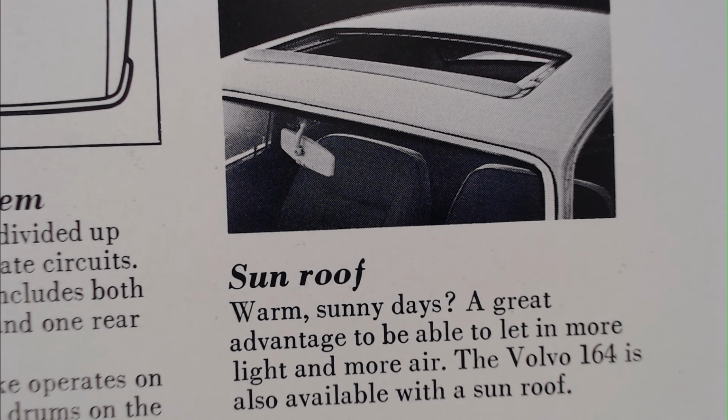Anyway, sunroof, yes, we had a sunroof. Warm, sunny days, a great advantage to be able to let in more light and more air. The Volvo 164 is also available with a sunroof.